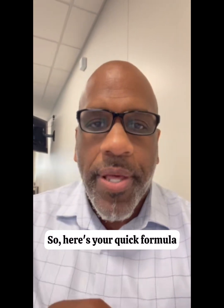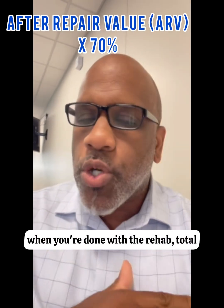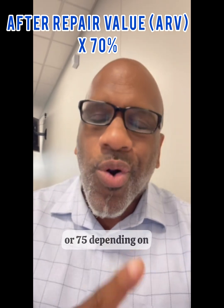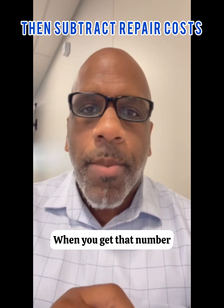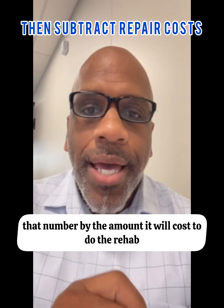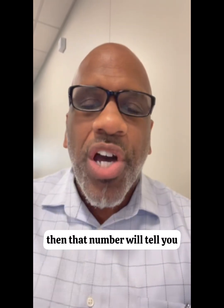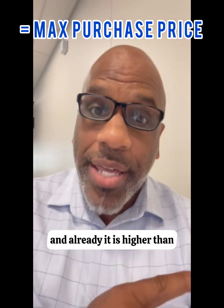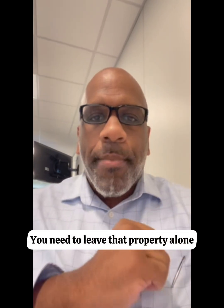So here's your quick formula. You take what the house is worth when you're done with the rehab, the total of what you're going to be able to sell it for, and multiply that by 70% or 75%, depending on how strong the area is. But 70% is the safest. That's going to give you a number. When you get that number, you're going to minus that number by the amount it will cost to do the rehab. Then that number will tell you what is the most you can pay for that property. So if you're at a property and already it is higher than that amount, guess what? You need to leave that property alone.